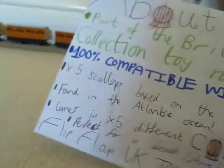Okay, next product here. This is like Origami. It's a British Wild of Fortune toy. King Scallop Colour Variations 5-pack. And there's the price, £6.50.